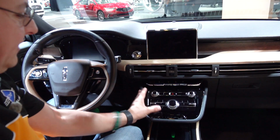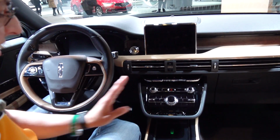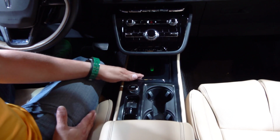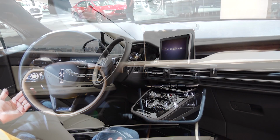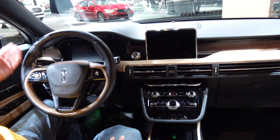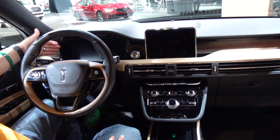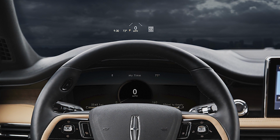The controls for the infotainment system and the dual zone automatic climate control are down here as well, which helps hide the USB ports for the infotainment system, drive mode button, cup holders, etc. On the driver's side, we have one of Lincoln's latest steering wheel designs. The buttons all have lights that turn off so that it has a very clean look when the vehicle is off. We also have a full LCD instrument cluster right there behind the steering wheel and an available heads-up display as well.